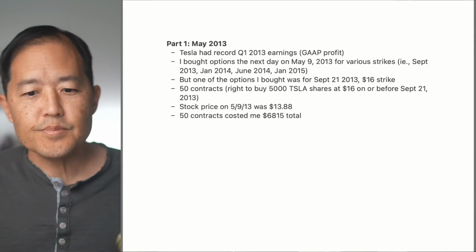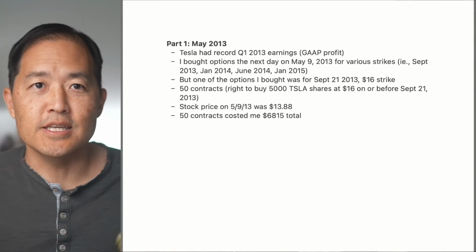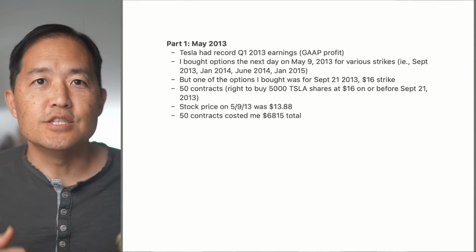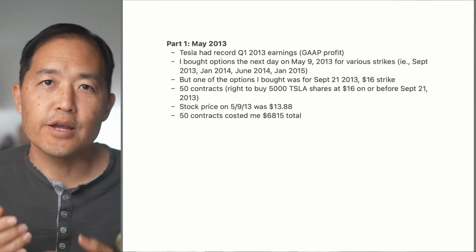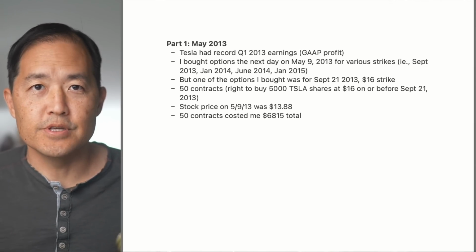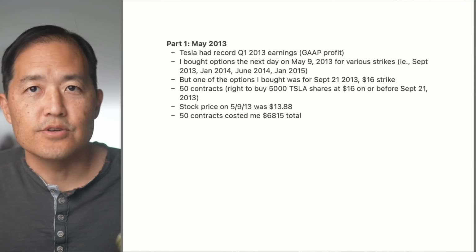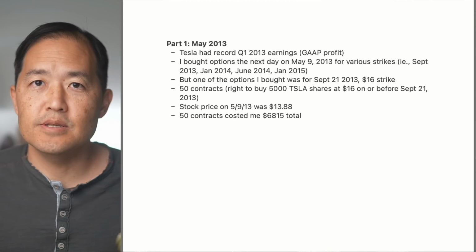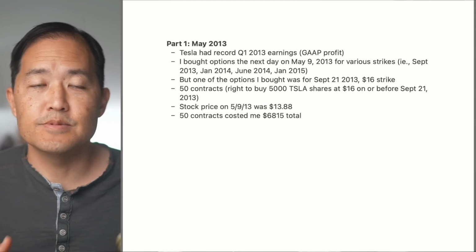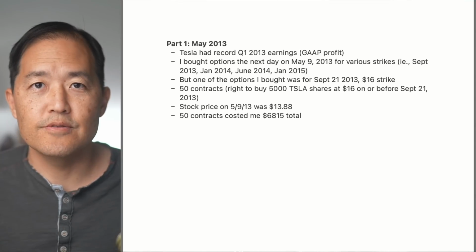All right. So here's part 1. It goes back to May 2013, and Tesla had just reported their record Q1 earnings, which they reported GAAP profit for the first time. And on the next day, it was May 9th, 2013, I had purchased a bunch of options for various strikes, September 13th, January 14th, June 14th, January 2015.